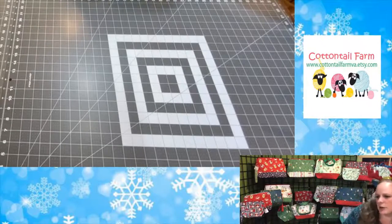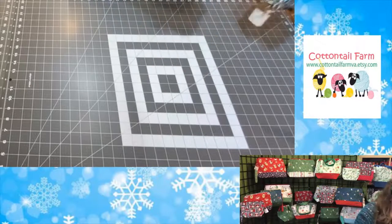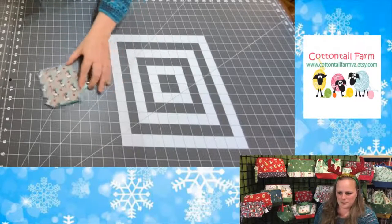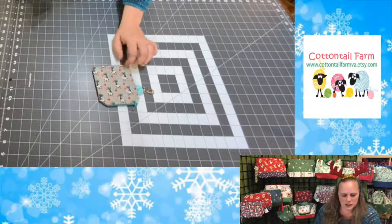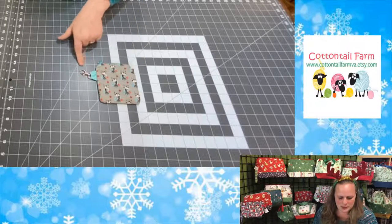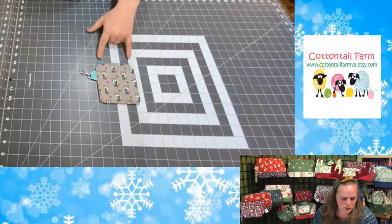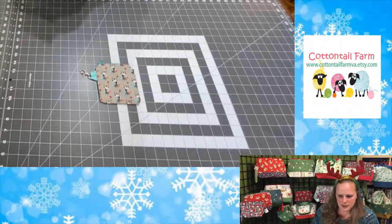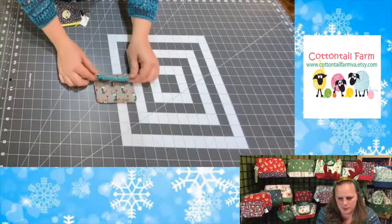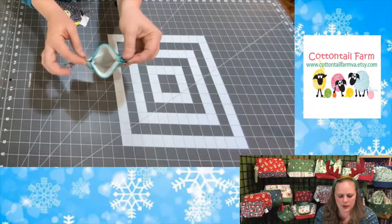I am going to start from smallest bag size to the largest bag size. So let's just see, this is my smallest. This is a teeny tiny little bag, and forgive me while I get my orientation correct here. There we go. All right, so these bags are approximately, and you can see the measurements on my mat here, between 4.5 to almost 5 inches in measurements. And then they have a zipper on the top. And they're white on the inside. Most everything I make is white on the inside.